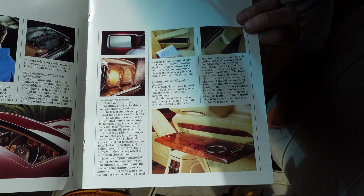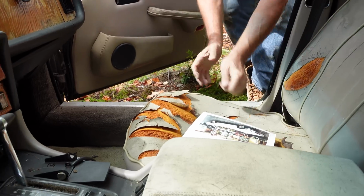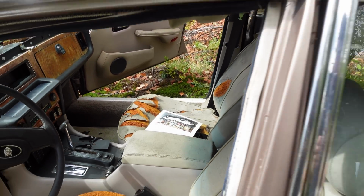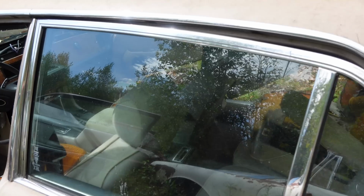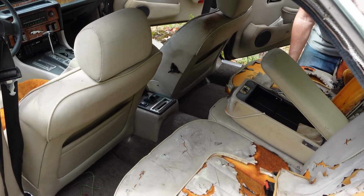But again, the Vanden Plas was quite the full boat car. We'll go to the next set of doors on the back here. And Super Shane, if you can open your back door right there. Hats off to Super Shane Richardson, our ace cameraman, editor, programmer.